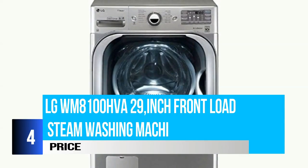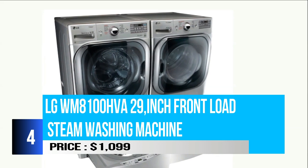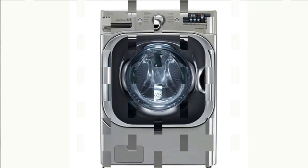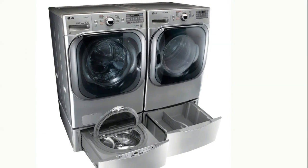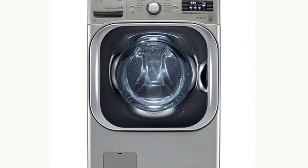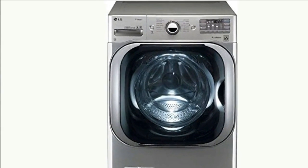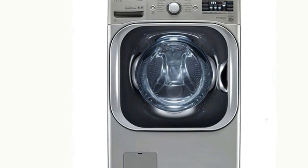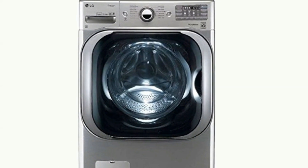4. LG WM8100 VAT 29-inch front load steam washing machine, $1,099. Short on time? This washing machine's high-pressure nozzle blasts through your dirtiest loads of laundry. Wash kids' play clothes in 30 minutes less than your average washer. Steam clean technology not only gently washes your clothes, but also smooths out wrinkles. We think we are ready to retire our steam iron. It only gets better thanks to the cold wash technology, which uses cold water and super enhanced washing motions to dig deeply into fabrics without damaging them. Plus, enjoy all the money you will save by using cold water without compromising warm water performance. Win, win.